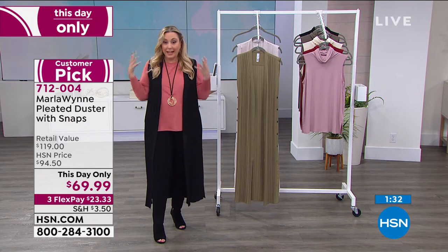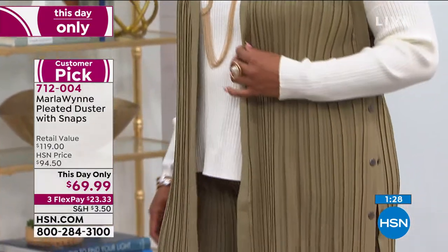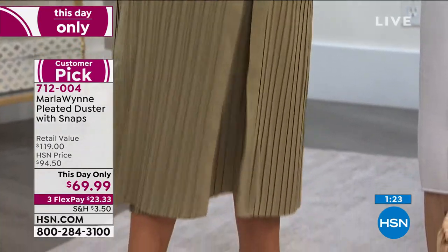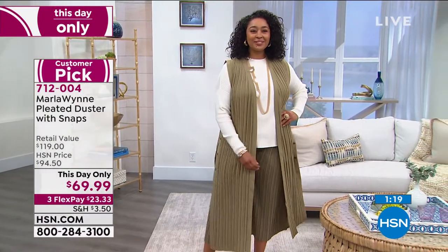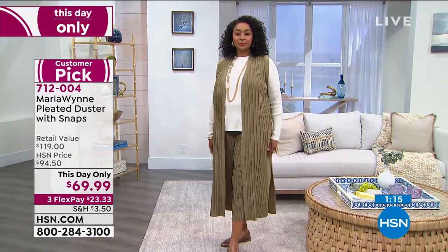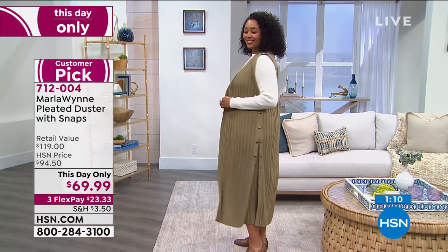Worth it. Again, if you've ever bought anything from MarlaWynne, you know the quality. It's like you're buying that one piece that's going to take you for years. And by the way, this is winter, spring, summer, fall, breakfast, lunch, dinner. This is really a piece you could put over a tank top and shorts. You could put it over Marla's flatter fit pants. You could put it over a sleeveless. You could put it over really everything.